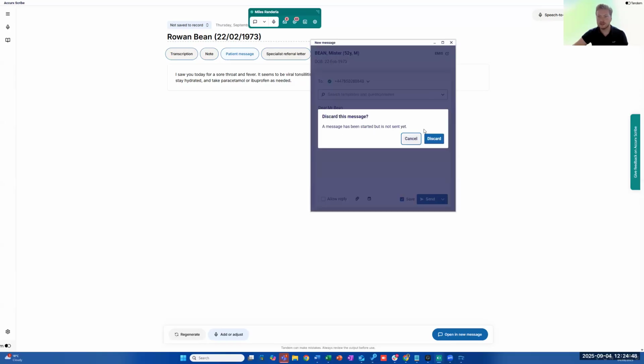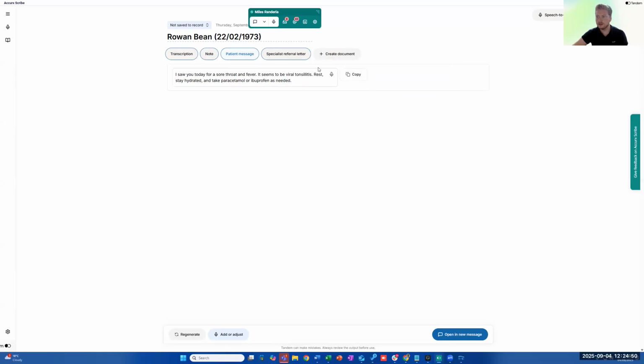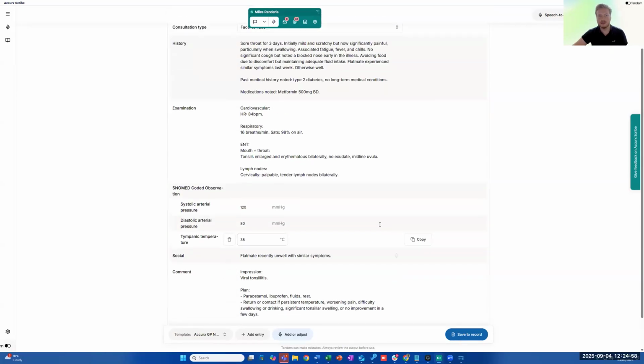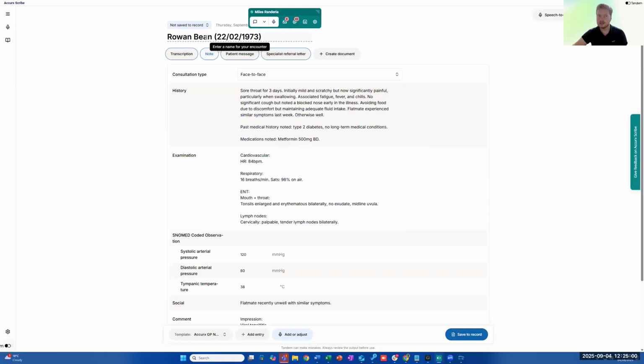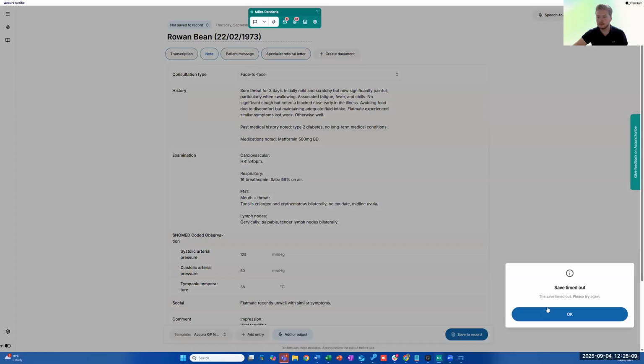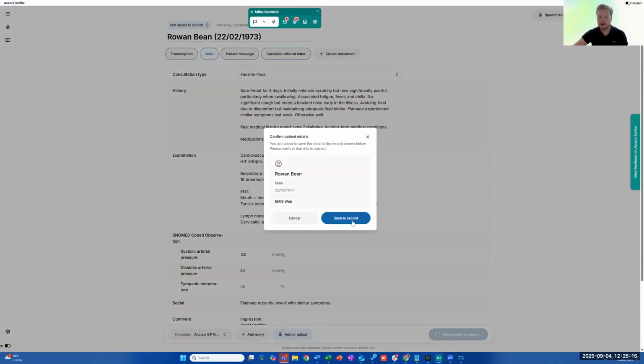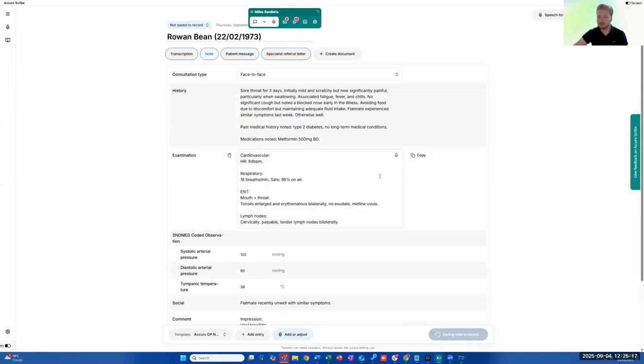But we won't send that for now to Mr. Bean. Instead, we will pop back to the notes. And then the last thing I'm going to show you is how we then integrate with your EHR. So let's say I'm happy with the note here. You can see we've got these details that have pulled through here, so I know what patient I'm on. And then I'll click Save to Record. It's going to prompt me to confirm that I've got the right patient in. So we've got Mr. Bean. I'll click Save to Record.